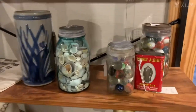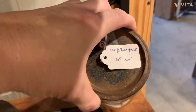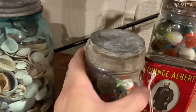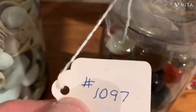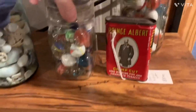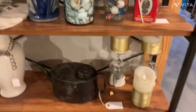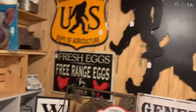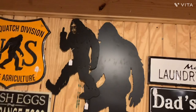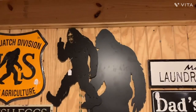Okay, here's some more marbles. Let's see. How much is that? $69 full of shooters. Okay. Oh, I thought this was a cheap place. It's not cheap. Okay. We are a state that likes beer. Alabama loves beer. Okay. And there he is shooting a bird at us.